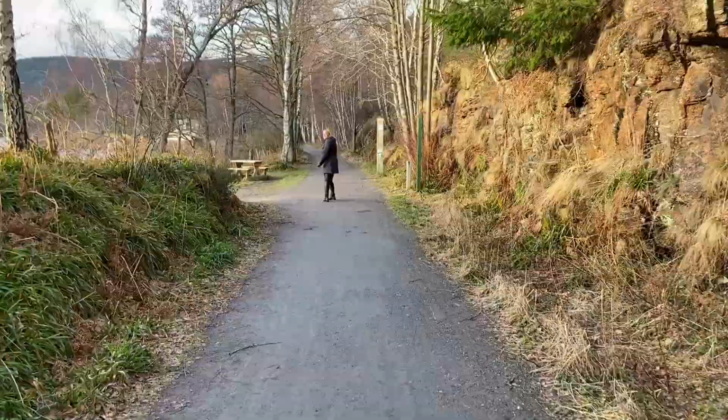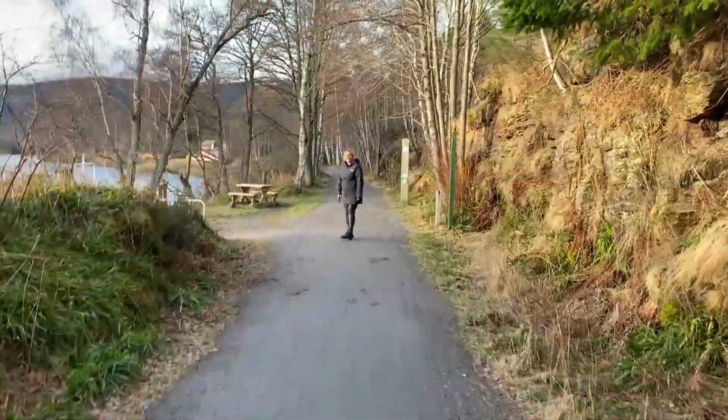We're walking along an old train line here. It goes from Aberdeen to Braemar.